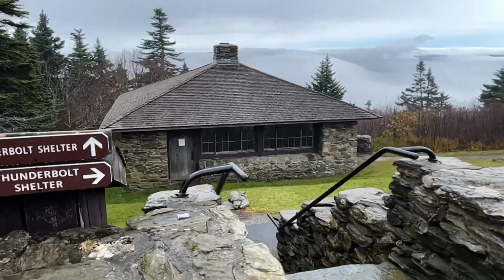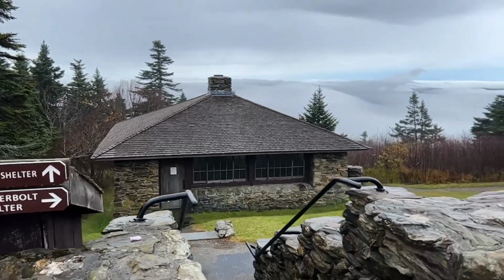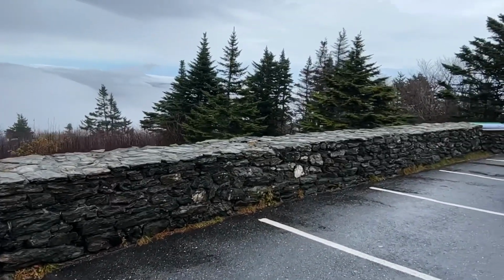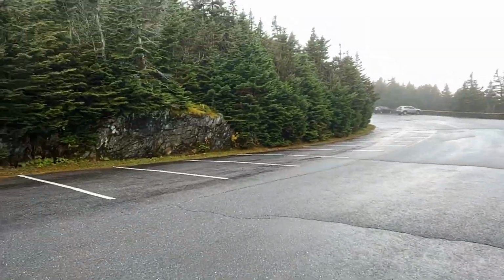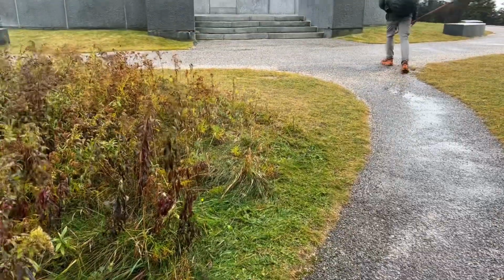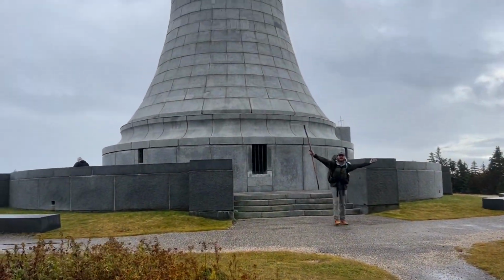There's the Thunderbolt Shelter. That's where you just saw us stay, just for lunch. Hot lunch. There's a parking lot area you could drive up here, I guess. But we're gonna go see the tower. In the socked-in tower. Maybe above the clouds as well. Cool.